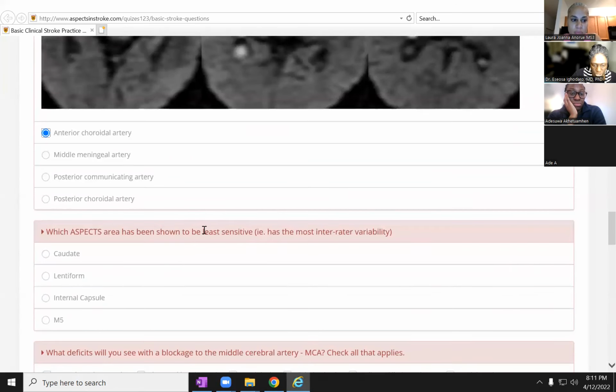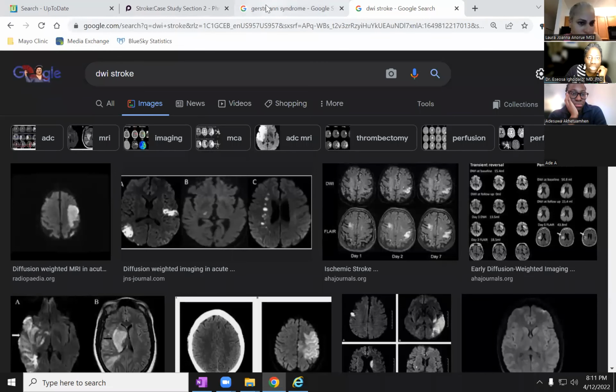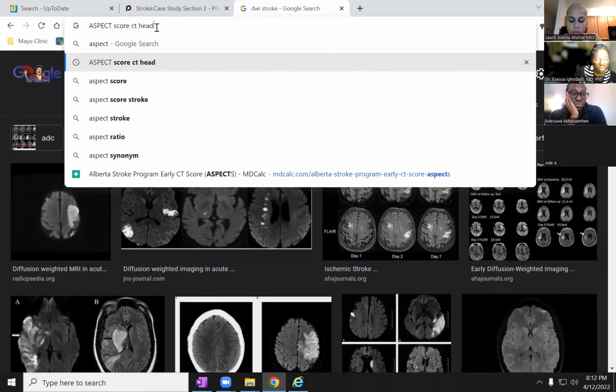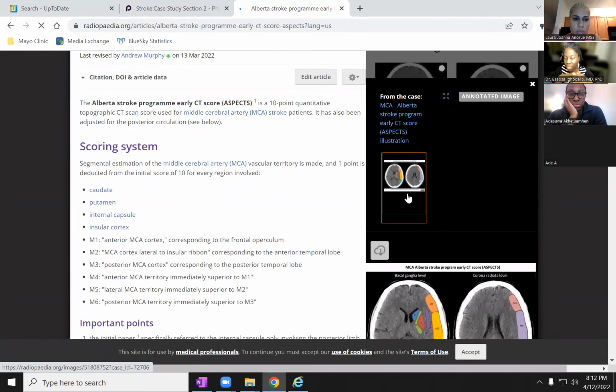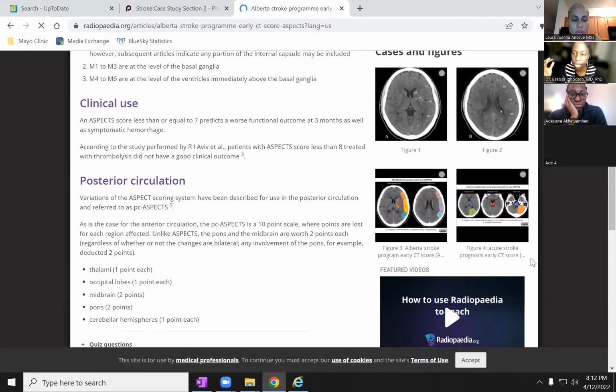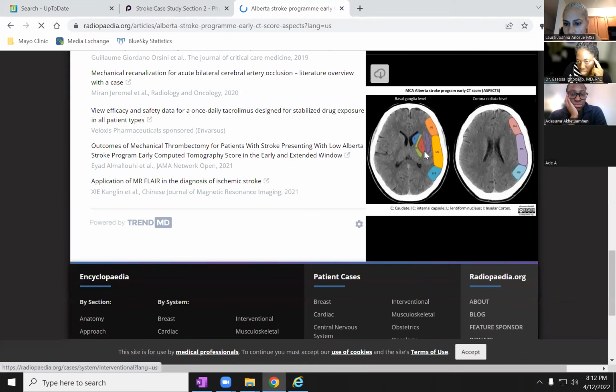Which ASPECTS area has been shown to be least sensitive? Oh, man. Least sensitive? So ASPECTS, just to refresh everybody's memory, it's not really used a lot in stroke anymore, but I guess before they had CT perfusion, ASPECTS is something that you get off a CT scan, and you're looking at different areas, hypodense regions, and it may be a contraindication to getting TPA. So how they go about calculating ASPECTS is that they look at the CT, and if any of these regions are abnormal on CT, then you get scored each region, like M1, M2, M3, 4, 5, 6, and then the basal ganglia, each region gets scored 1.